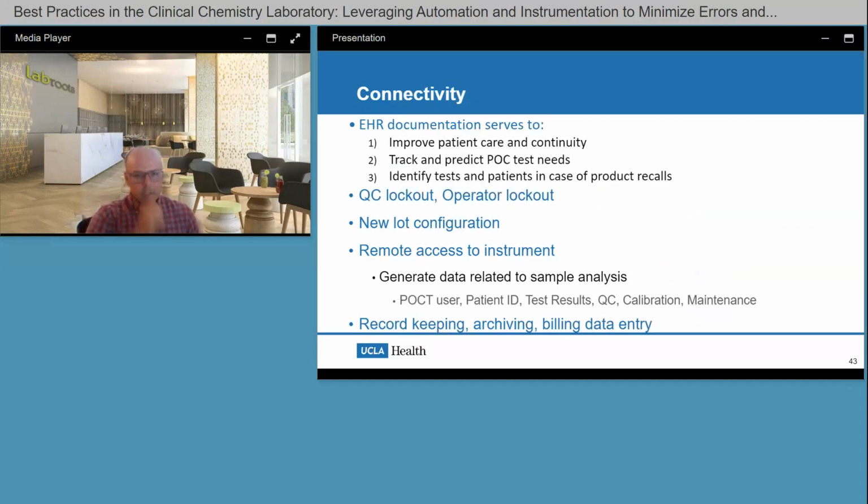But when we talk about connectivity, why is this important? It's important because it helps to improve patient care and continuity and predict point of care testing needs. Like I said, if we're able to monitor the whole system and see what tests are being ordered and how much and how frequently, we can better make decisions to guide testing needs, but also instrument purchase decisions. So it can help us with that respect and as backup to justify our expenses.